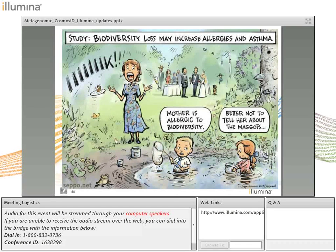Okay, and then could the software break down to serotypes? Yes, we can. It depends on how clonal the organisms are, but yes, we have those individually in our database.